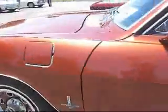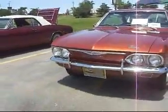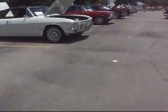Member of the Chicagoland Corvair enthusiasts. The judging is happening. Cars are scoring 1,000,000 points. Some are scoring a lot less, some a lot more. I'll stay away from that.